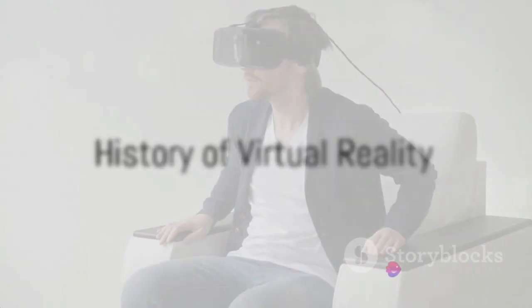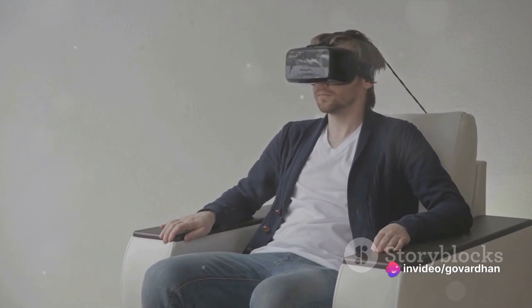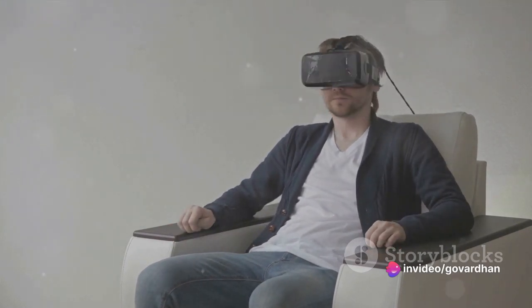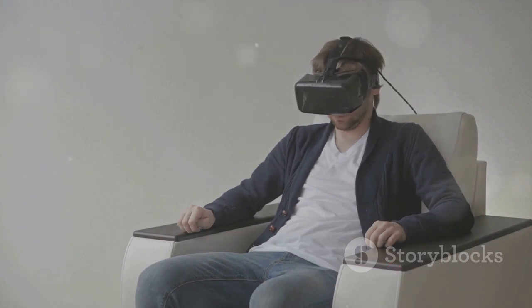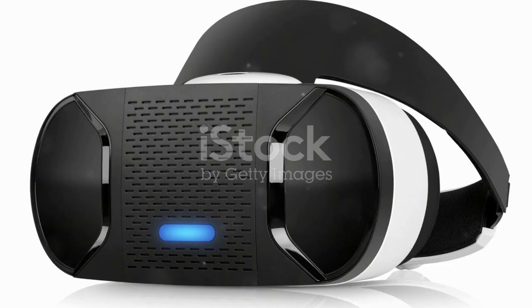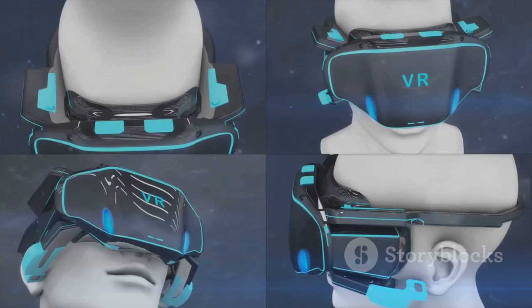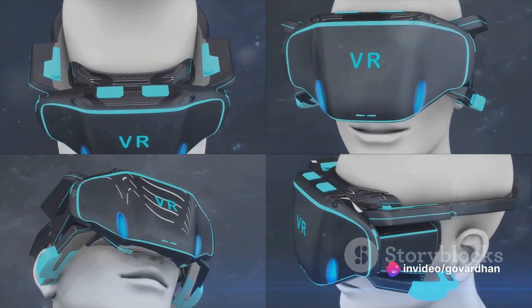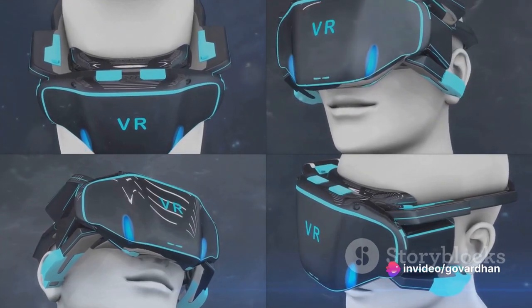Virtual reality has a rich history dating back to the 1960s, when Ivan Sutherland, a computer scientist, created a prototype head-mounted display that could display basic wireframe graphics. Today, the technology has advanced significantly, with sophisticated headsets, motion tracking, and haptic feedback systems.